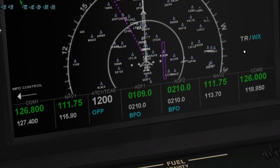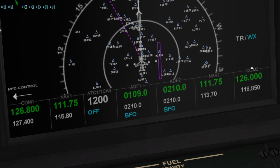So primarily what I like to do is I use COM 2 for the ATIS, which is Automated Terminal Information Service, and that is just how you pick up the weather and any instructions at the airport you're at. And then this COM 1 I use for the actual air traffic controller.